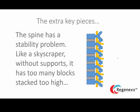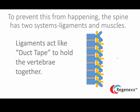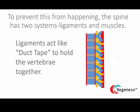As I talked about in the first slide, the spine has a stability problem. Like a skyscraper without supports, it has way too many blocks stacked too high. So we have to solve that stability problem, or you're not going to be able to stand up straight and your spine's going to be a mess before it starts. So to prevent this from happening, the spine has two main systems, ligaments and muscles. The ligaments act like duct tape to hold the vertebra together. So we're going to bring in some ligaments here. And you can see now we've got duct tape, if you will, to hold all this stuff and to limit motion, which is good. But we still haven't solved our problem of how the spine is going to move and stay aligned. Because unless it moves and stays aligned, we're going to be pinching nerves all over the place, which is going to make the patient miserable. So we don't want that.